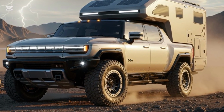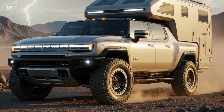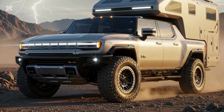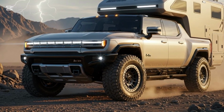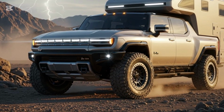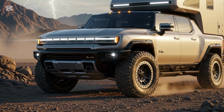Massive off-road tires wrap around beadlock-capable wheels, designed to handle rock crawling, deep sand, and muddy trails without hesitation. Skid plates protect critical components underneath, while reinforced bumpers house recovery hooks, winches, and integrated sensors for trail mapping. Every surface feels intentional, as if this vehicle was designed not for city streets, but for the edge of civilization.